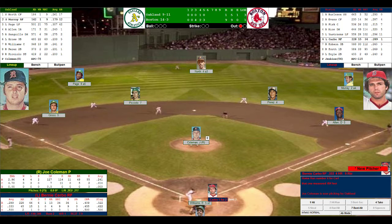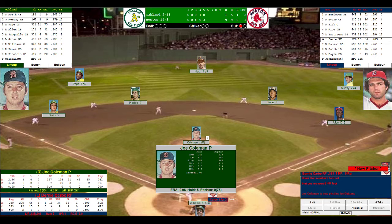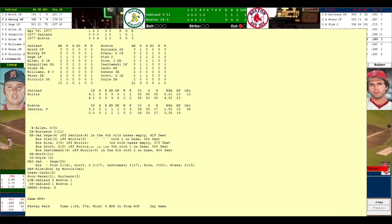And there's going to be a pitching change for Oakland. Now in the game for the A's, Joe Coleman. In 1977, 4 wins, 4 losses, 2 saves, ERA of 2.96, batting average against .241. On the retro season, ERA of 4.70, no wins, 3 losses, and he's pitched 7 innings. Batting average against .314. The final box score for Mike Norris: 4 1/3 innings, 9 hits, 9 runs, all earned, 4 home runs. Walked 1, struck out 2.